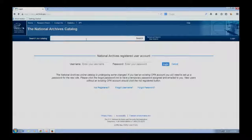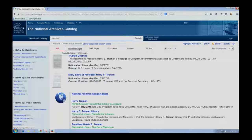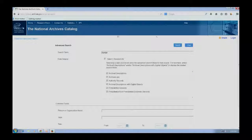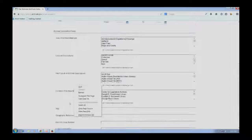Yeah, you can kind of do that. So I'm going to do the same search I've been doing, Truman. And if I go to available online, so you want to exclude basically photographs and other graphic materials. I'm sorry, you have to do that through the advanced search. So I'm going to go to archival descriptions to digital objects. And then if you go, type of archival materials.